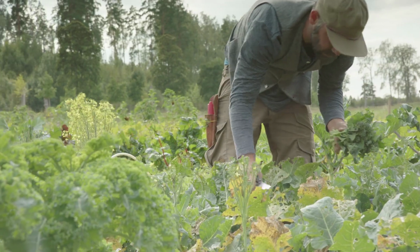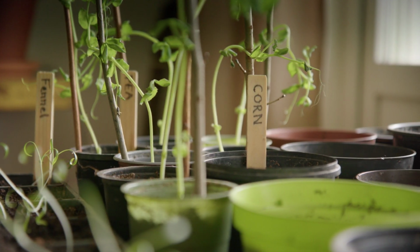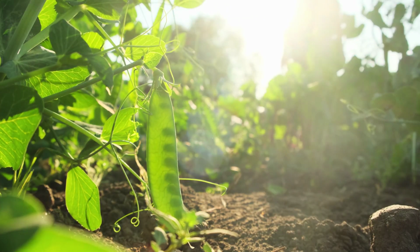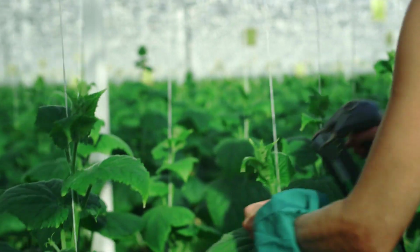Today, we're talking about the real superheroes of the vegetable patch. 9 vegetables that are practically bulletproof against pests and diseases, requiring almost zero tiresome treatments. This is your chance to turn gardening into a relaxing hobby, not a constant battleground. Stick around and you might be surprised how simple growing your own food can be.